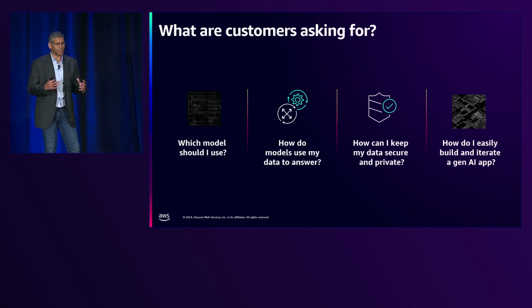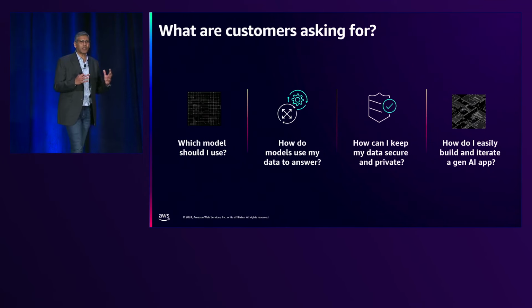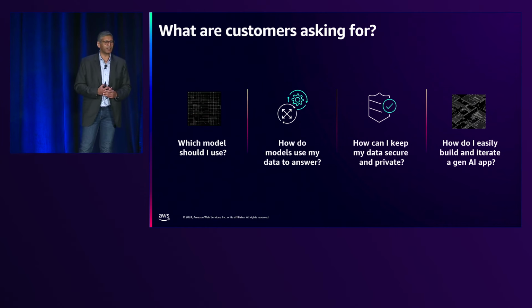Customers tend to think of three key areas when they're evaluating: you have accuracy, you have latency, and you have cost. Just those three different parameters. So that's the model choice, and those are the key themes we are hearing.